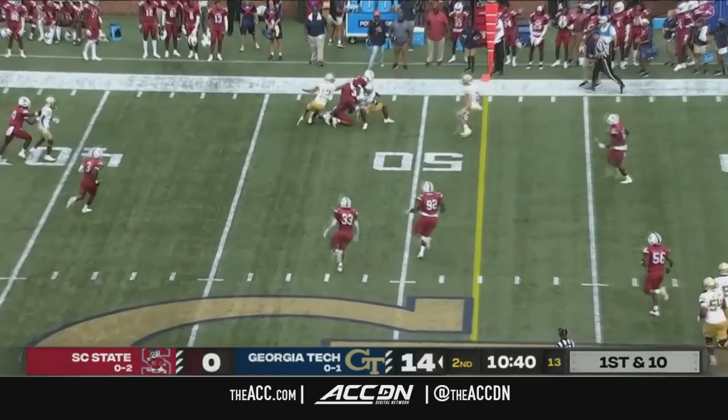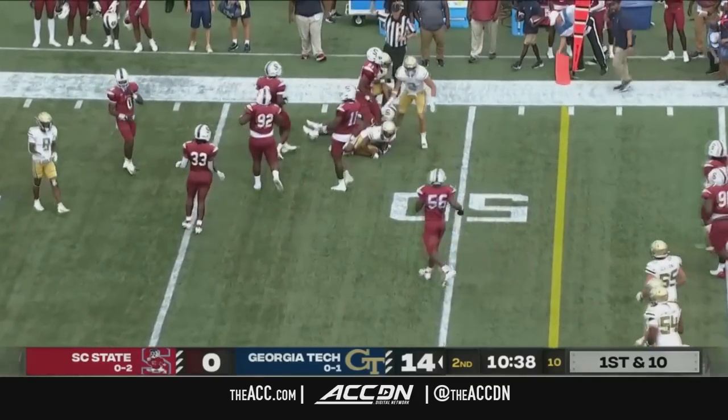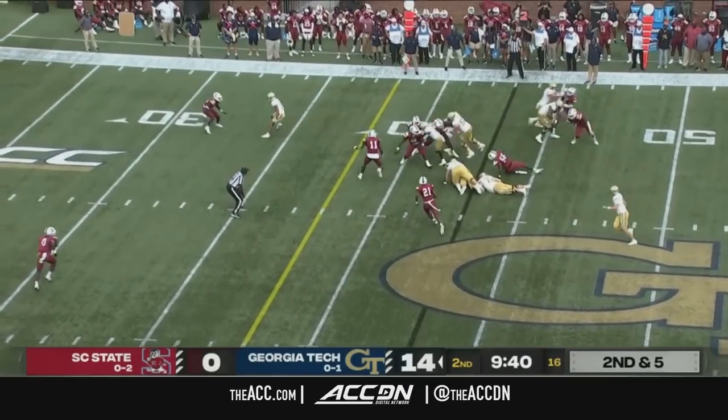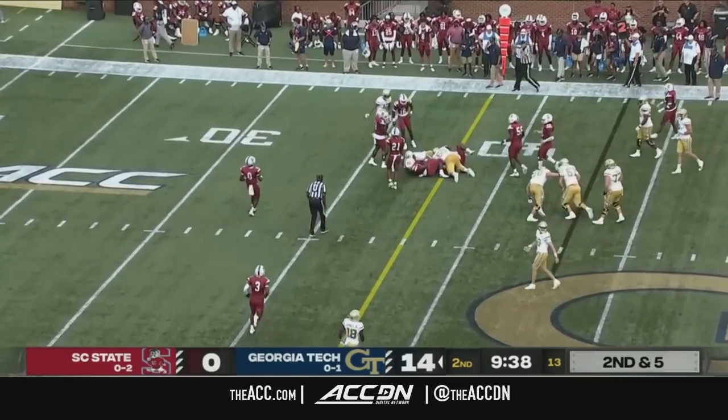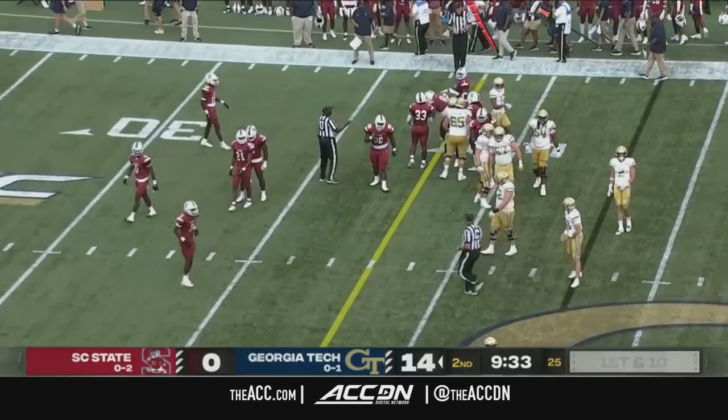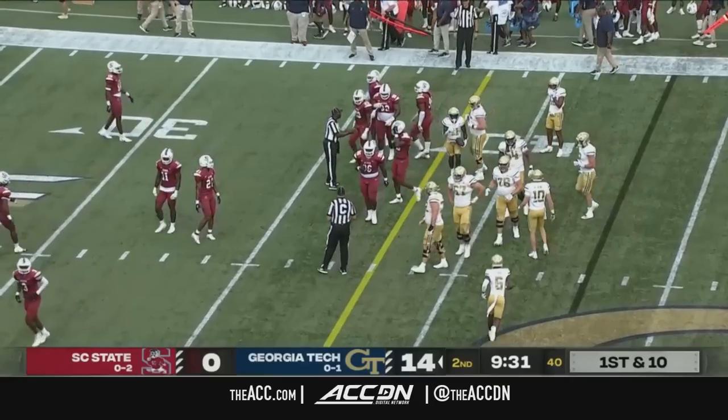A wide-open receiver out wide is Chase Lane, who's across midfield for a first down to pick up a 14. Start at left tackle. They move Jordan Williams out to right tackle. Haynes pushes forward, another first down. Connor Scaglione, the Princeton transfer, who's played a lot of football at right guard today, and they've looked really good so far.